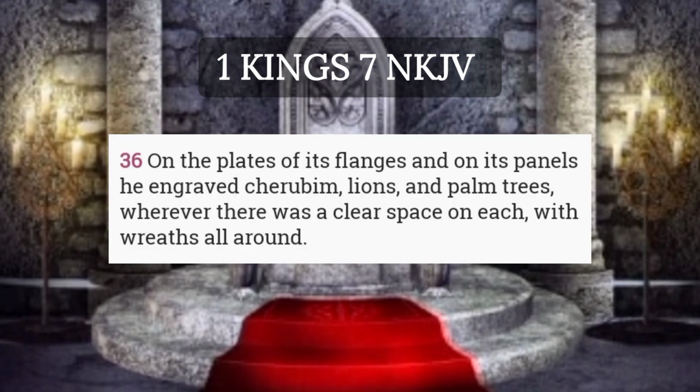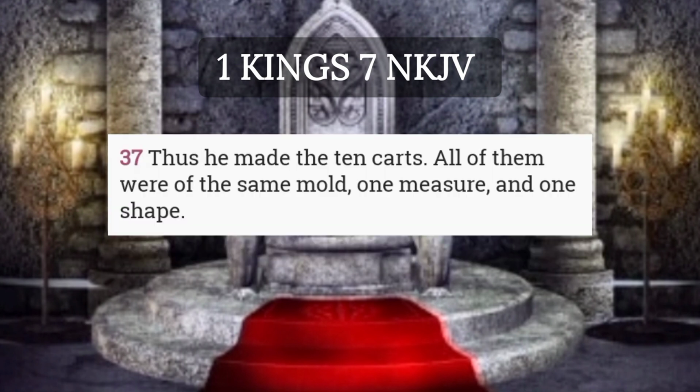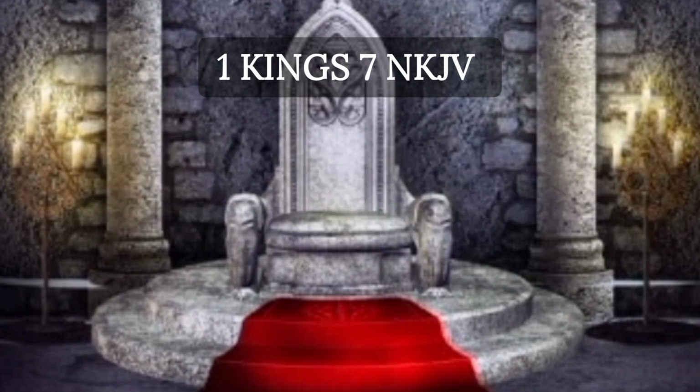On the plates of its flanges and on its panels, he engraved cherubim, lions, and palm trees, wherever there was a clear space on each, with wreaths all around. Thus he made the 10 carts. All of them were of the same mold, 1 measure and 1 shape.